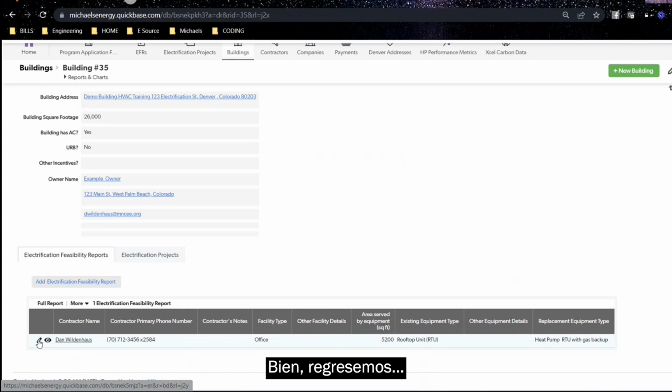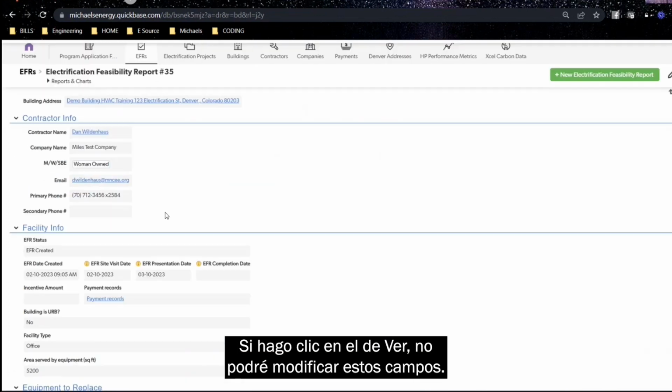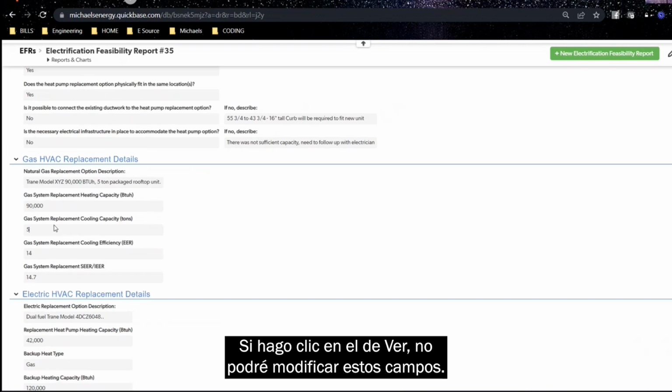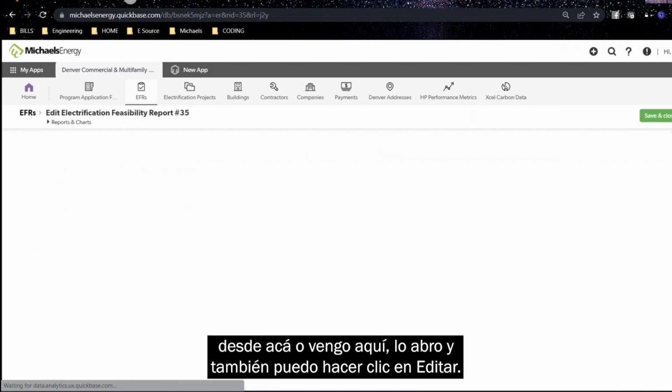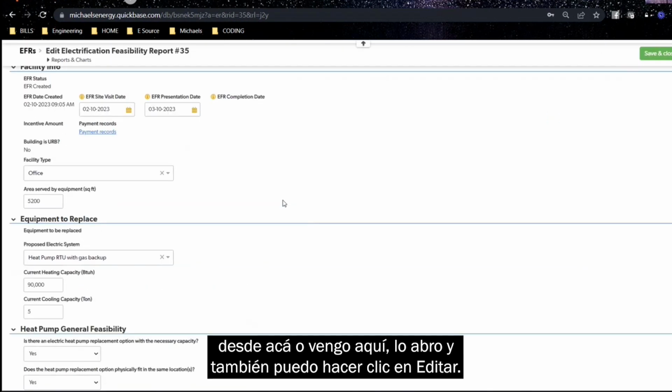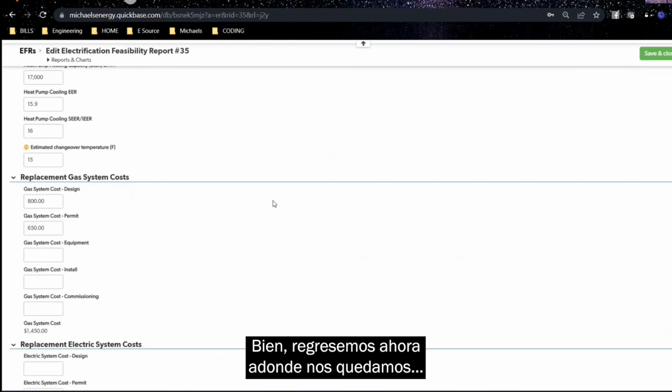So there's view, and I should also note you have to click edit. If I click view, it's not going to let me edit any of these fields. I have to actually click that edit button when I open it, or come in here and I can click edit here as well. So it should take me right back to where I left off.